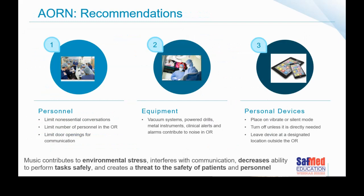The AORN article goes on to make the statement that music contributes to environmental stress, interferes with communication, decreases the ability of the staff to perform tasks safely, and creates a threat to the safety of patients and, of course, personnel.